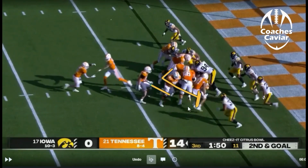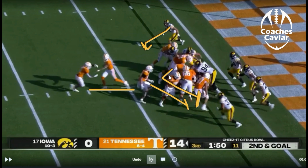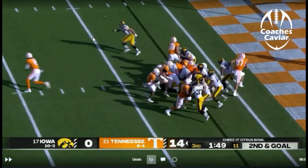Another look here of one of Nico's rushing touchdowns. They're faking the jet sweep there, pulling a guard here, faking downhill. And you see just the open hand that he's giving. This defensive end, he's still got eyes, knowing that Nico's probably going to be the guy that could possibly carry it. He's the guy that's in charge of that.